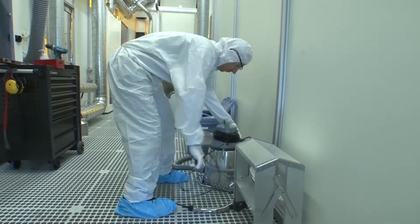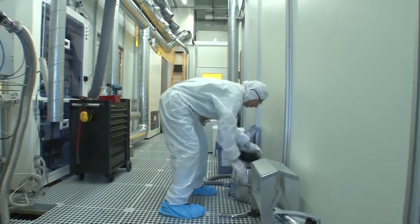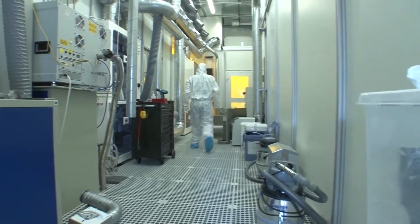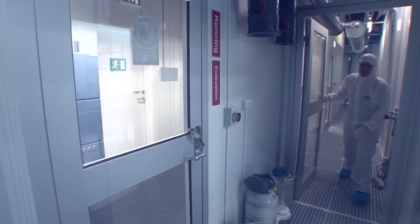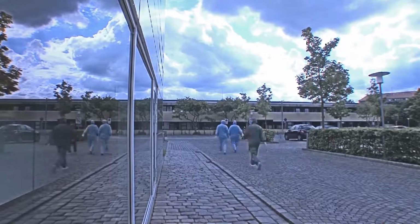There are two types of alarms, both of which mean that you must leave the building. The alarm that goes like this, with breaks in between, indicates that people should calmly leave the building through the gowning room. The second type, with no pauses, indicates that everyone should immediately abandon the building via the nearest exit and wait at building 358.